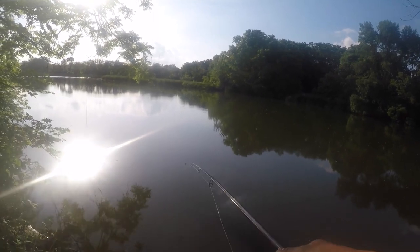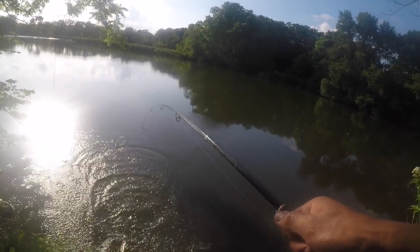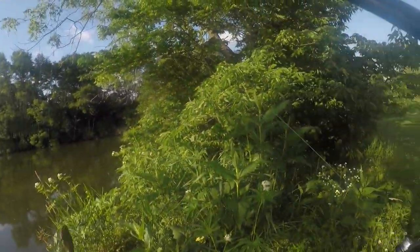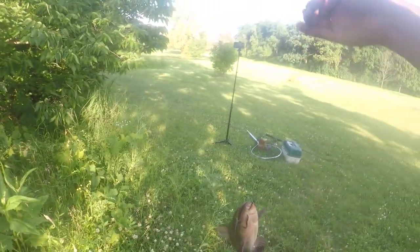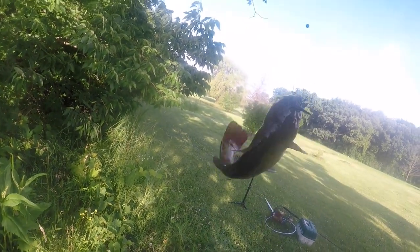Oh, I got another one. Is this another bullhead? This is bigger, but I do believe it is a bullhead. Yeah, it's a slightly bigger bullhead. Bullhead after bullhead after bullhead. This is like bullhead heaven. Check that out. That is actually a decent sized bullhead catfish.